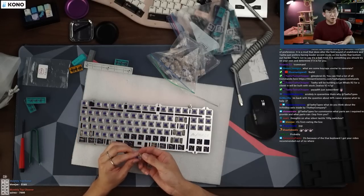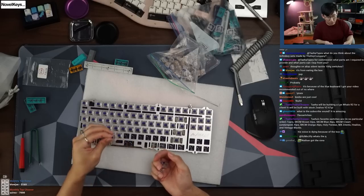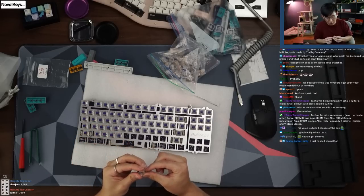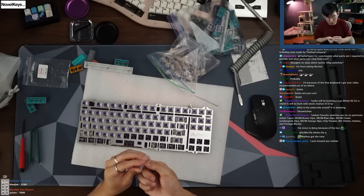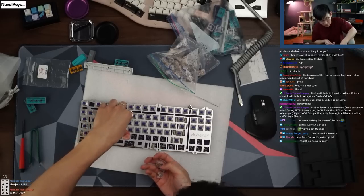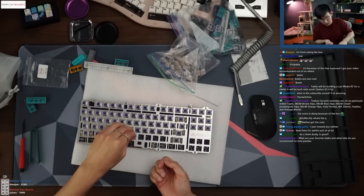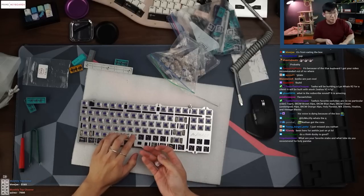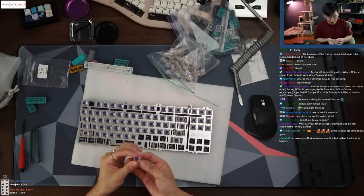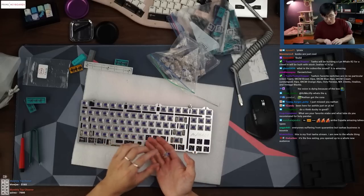For commission, what parts am I required to provide and what parts can I buy from you? If you are going for just a build service, you are required to provide all parts except for the stab lube. You can purchase stabilizers off me for a cheaper price. If you're going for the full bespoke commission, then I will help you source all the parts.